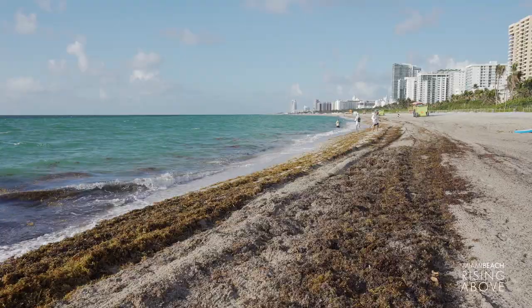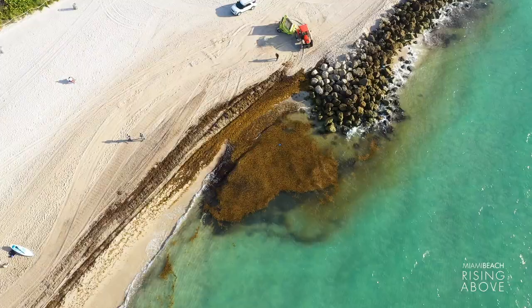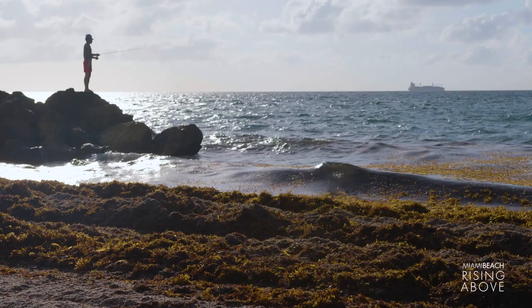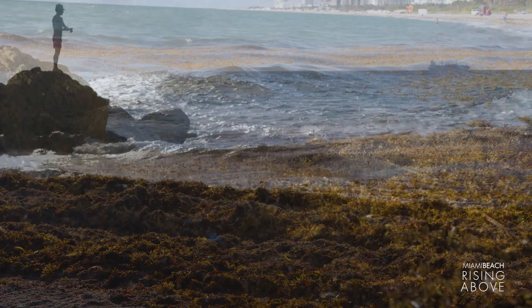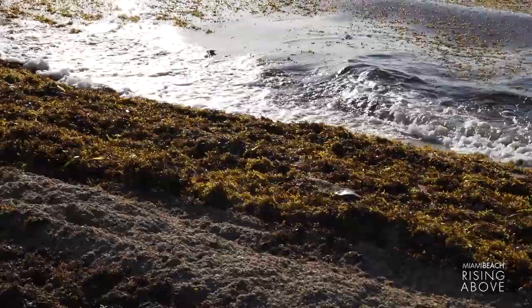Have you noticed additional brown seaweed along our beaches recently? This is referred to as sargassum. This seaweed, which is abundant this time of year in the Atlantic and Gulf of Mexico, is not dangerous, but can cause skin irritation from the tiny sea creatures that live in it. The sargassum can be identified by its berry-like air sacs.